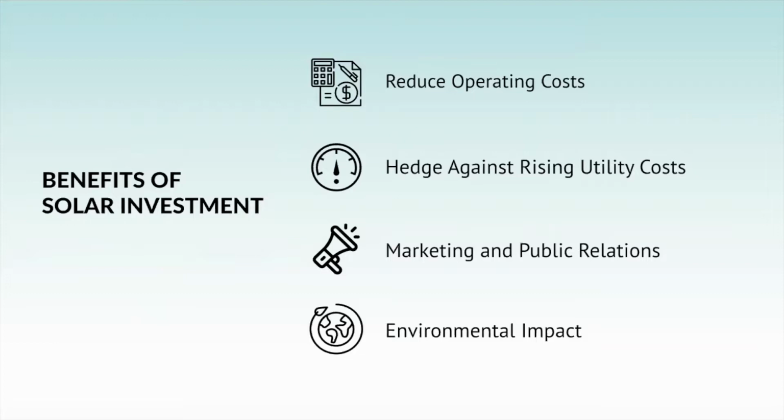Third, there is marketing and public relations. Solar investment plays really well with customers. They want to align their purchasing choices with their values. Oftentimes that means living sustainably and supporting local business. This is something that can get your business a lot of notoriety, and we would love to tell your story in conjunction with ours on how we can save money by making clean and renewable power.